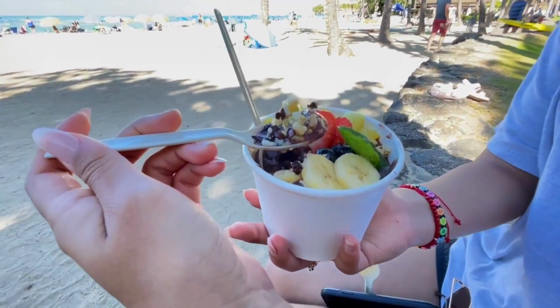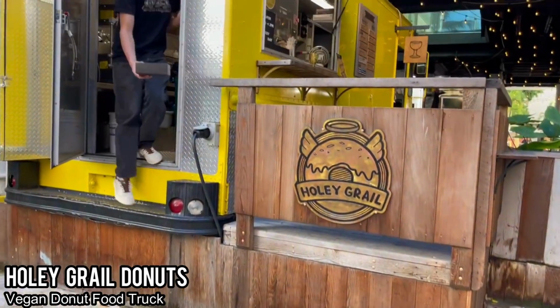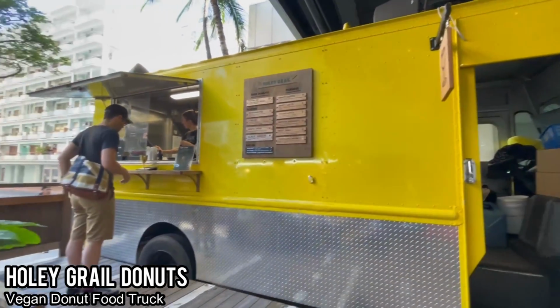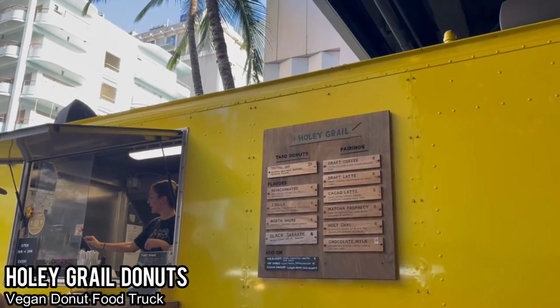Now, for a less healthy and definitely a little bit more naughty option, you cannot miss this place. You have to go to HOLEY GRAIL Donuts. Now, as the name implies, they serve donuts, and it's a little bit of a food truck that serves a few different rotating flavors of donuts, but there's a catch because they are made of taro.